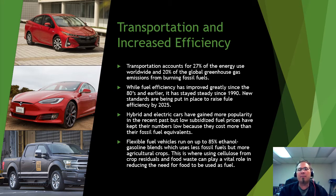You also have flex cars, the flex fuel thing that we saw earlier, where they run on essentially 85% ethanol gas from agricultural crops. Now, again, having a crop designated strictly for fuel is not the ultimate answer because it affects other things like food prices. However, that cellulose thing I was telling you about before, and I'll probably bring this up again, is coming online more and more as we go along because there is so much food waste that could be converted back into biofuels.